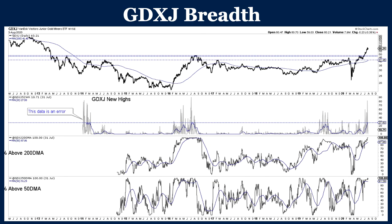So again, all these things are extremely overbought, and it's a similar picture for GDXJ. I show the new highs there, and again, the 2016 and 2019 highs. 2016 was around 30%. I'm talking about the smooth 20-day moving average. 2019, I think, was 27, 28%. Or maybe it was 25%, because I see we just hit 27%. So similar to GDX, that's at an extreme.